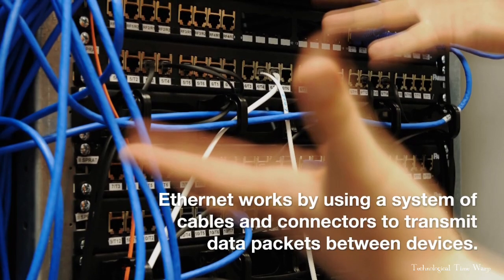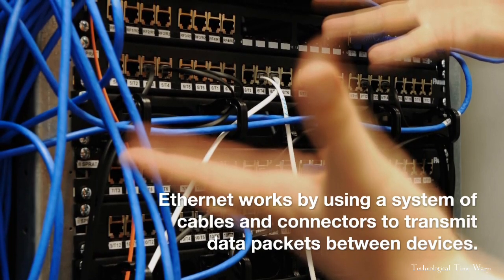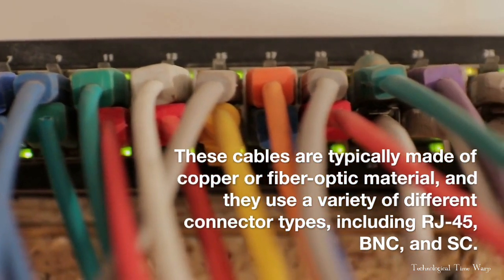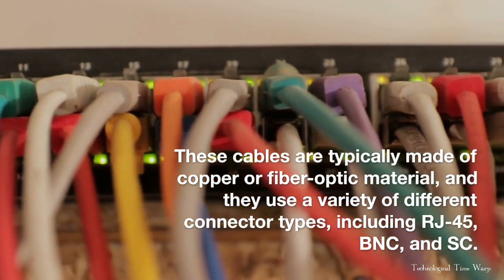Ethernet works by using a system of cables and connectors to transmit data packets between devices. These cables are typically made of copper or fiber optic material, and they use a variety of different connector types, including RJ45, BNC, and SC.